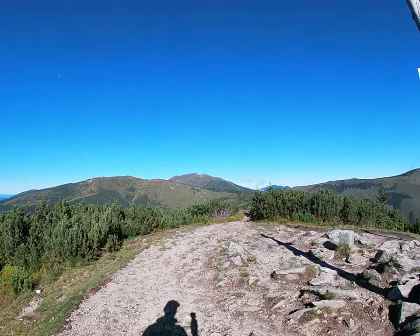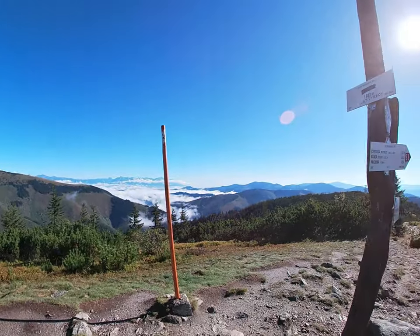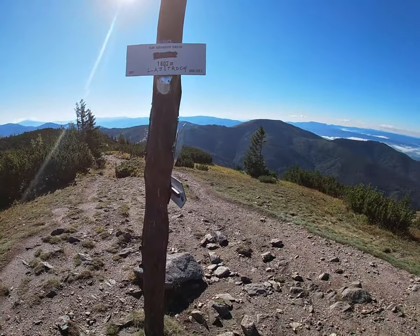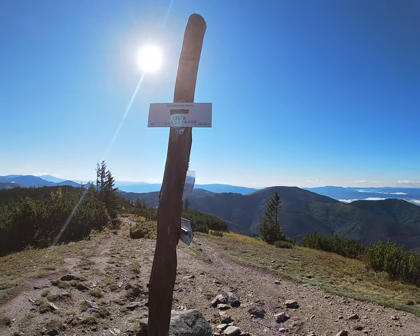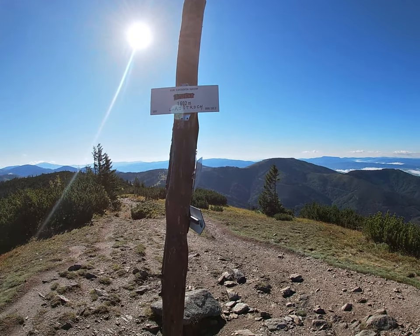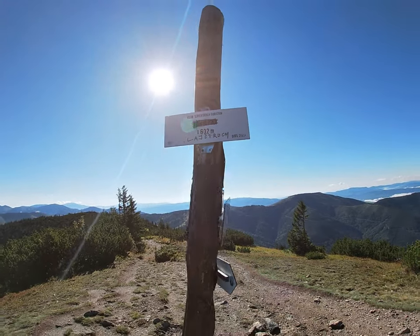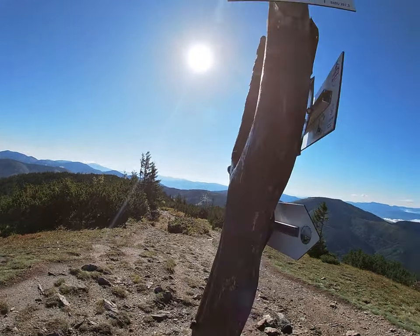So I'm already on my first point. Rovenky. Ah, Lajštoch. I'm sorry. It's Lajštoch. 1602 meters up to the sea level.